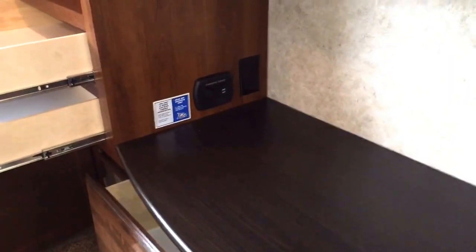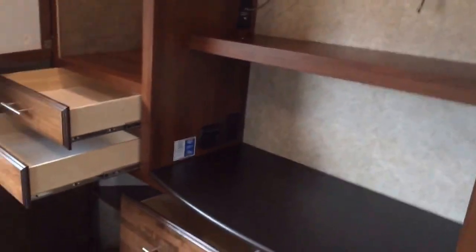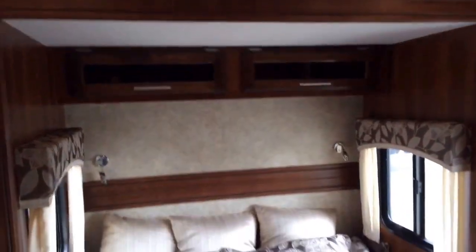We do have a second charging station right over here in the corner, as you see. What else? Let me flip around here. I'm a little close for everything to look fantastic in here, but a little overhead storage. Let's look at our bedding. We have Denver pillow top mattresses. That is another best-in-class feature. Anywhere you sleep in a Jayco, they do spend the most money.